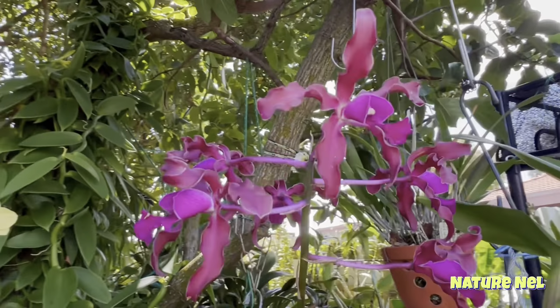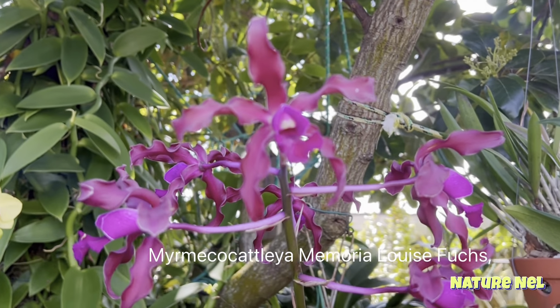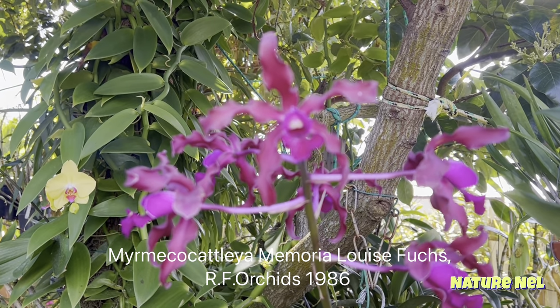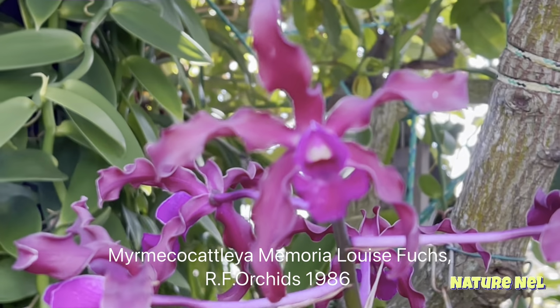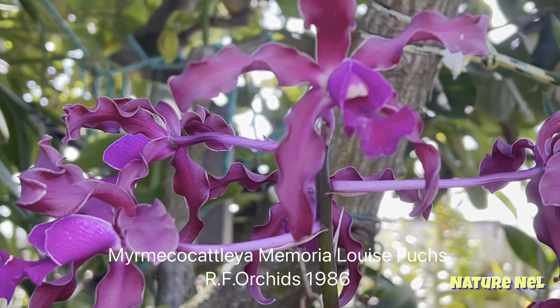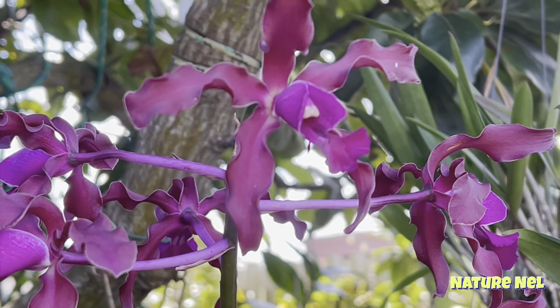Now, if you guys seen my What's in Bloom, I also have this Schomburgkia. Now, this is considered, it's not fully Schomburgkia. Cattleya Schomburgkia, I think it is. This one's called a Louis Fuchs from RF. And it has an amazing, amazing fragrance.